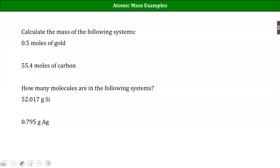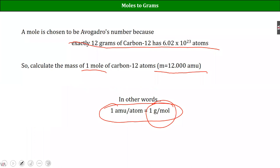So let's do some practice with this. If we have 0.5 moles of gold, how much would that weigh? We need two pieces of information to do that. If we want to know how many atoms of gold we have, we could use that 6.02 times 10 to the 23rd, which is also known as Avogadro's number.